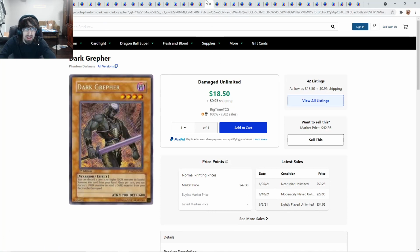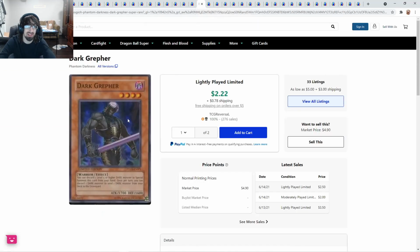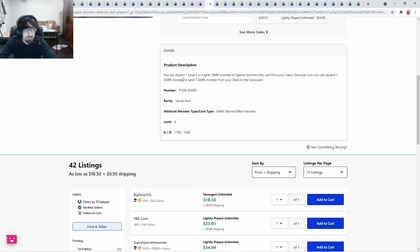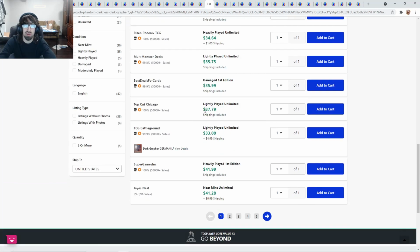Okay. Dark Gruffer Secret Rare though, from Phantom Darkness. Actually, in fact, I think that's because this is a super rare. Yeah, this is limited edition. I'm so dumb. Yeah, super rare sneak peek. But yeah, these are actually not bad to get as well. Lightly played at $2 here. It's actually quite good. Secret rares though at $38 for unlimited.